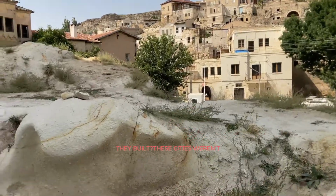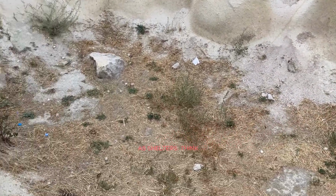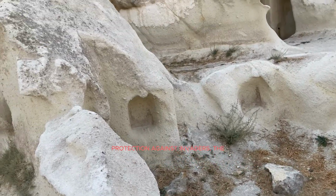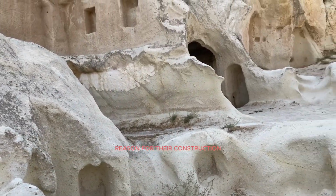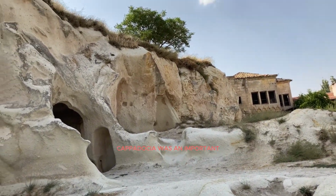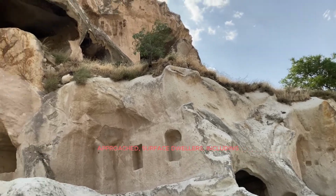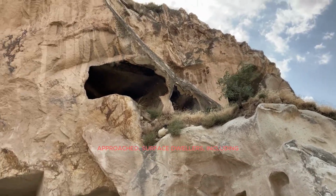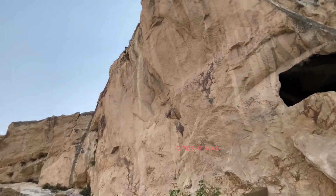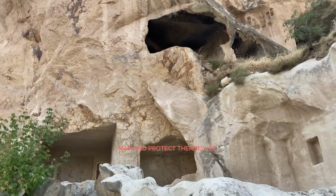Why and how were they built? These cities weren't designed for everyday life, but as shelters. Think of them as giant bunkers of the past. Protection against invaders: the main reason for their construction was security. Thousands of years ago, Cappadocia was an important route for armies and invaders. When danger approached, surface dwellers, including Christians fleeing persecution, quickly retreated to these hidden cities. It was an ingenious way to disappear from the map and protect themselves.